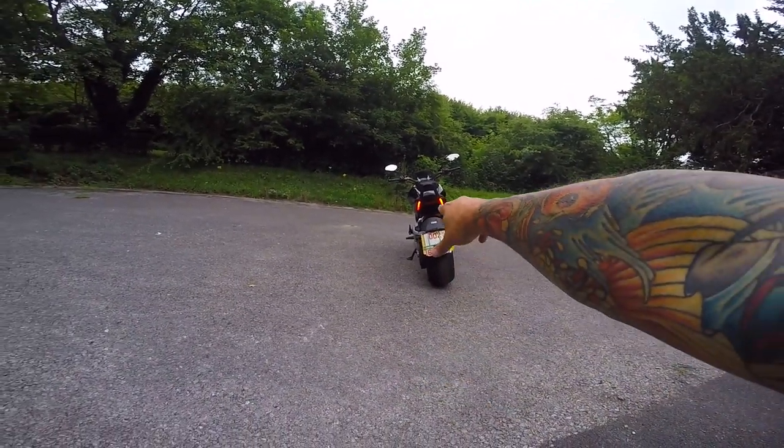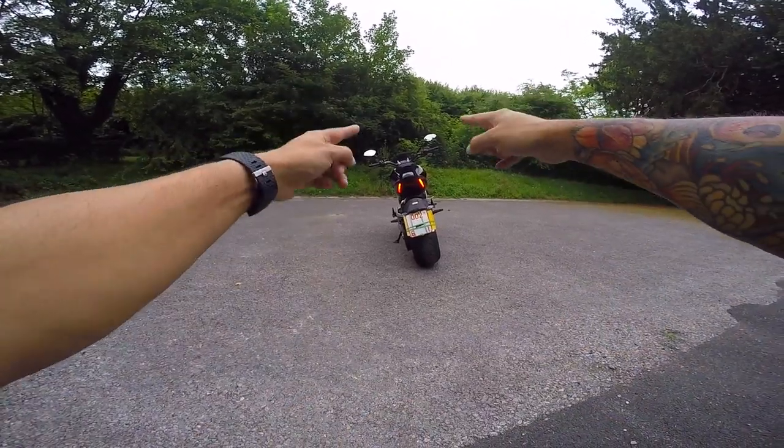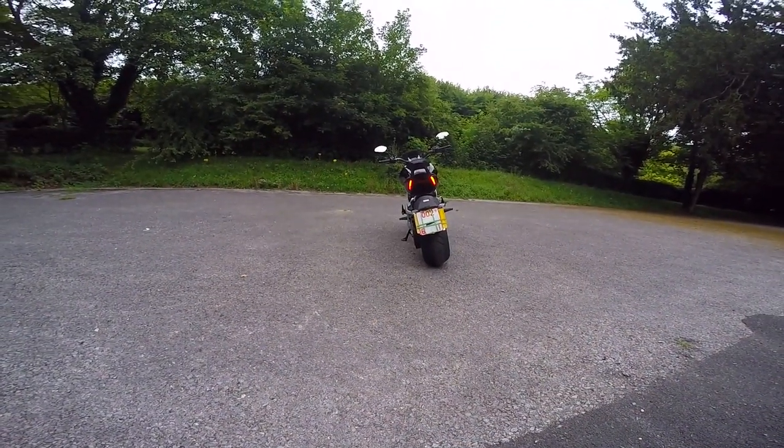You've got your indicators down where the number plate holder is on the splash guard there. And you've got your brake lights and your LED kind of tail lights up under the back. It's really nice from this angle.